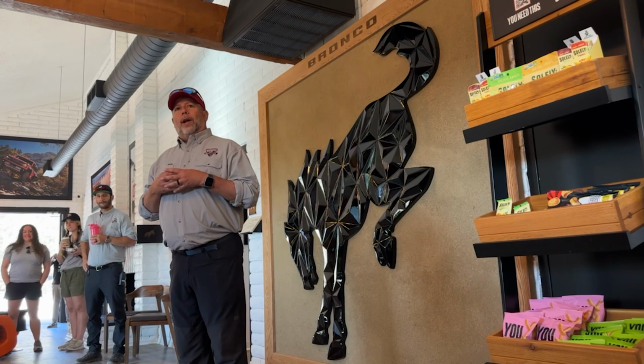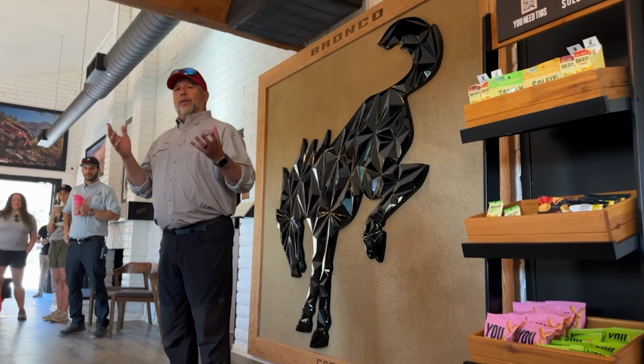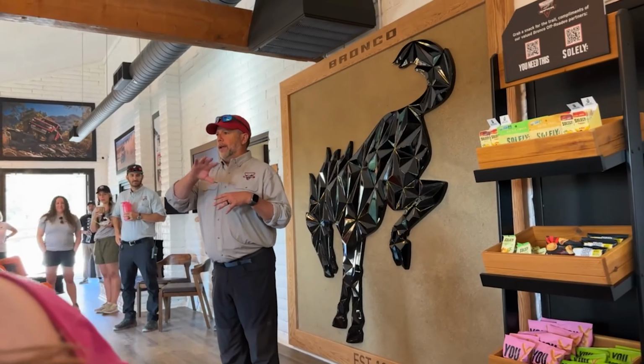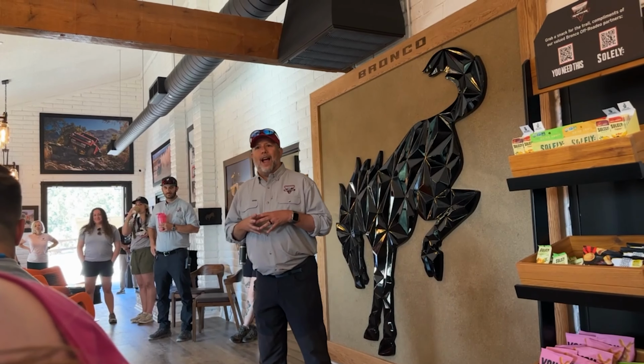Post that, we're going to load up into Raptors, and we're going to head out onto the trail network that we have here in the area, right? Cottonwood Pass Road, and this is going to take us over to Raptor Valley. Raptor time, Kelly. Here we go. Woo.